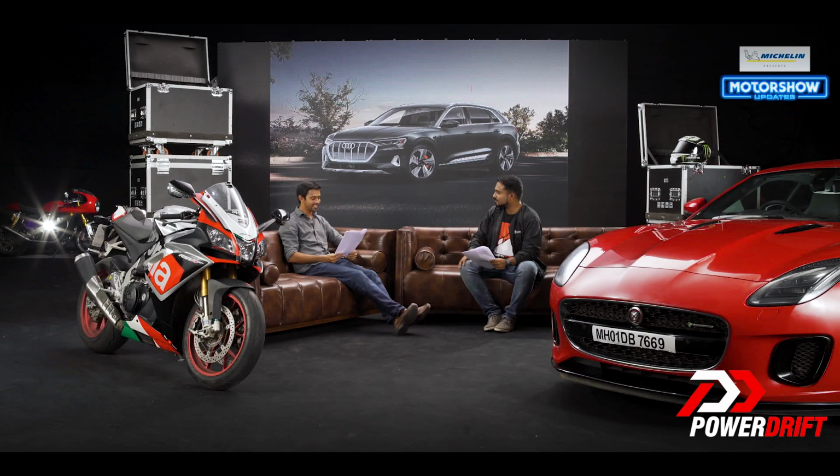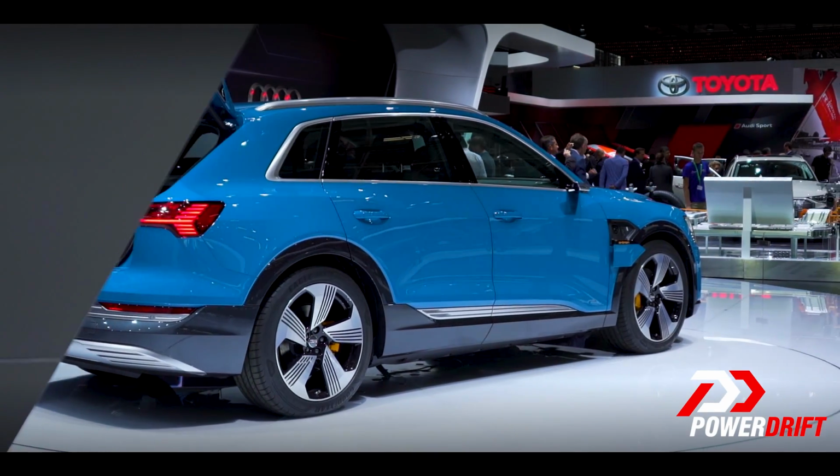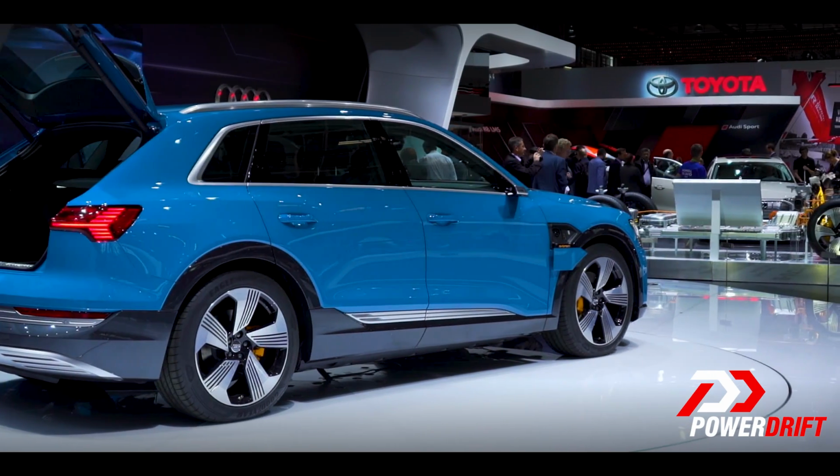But it is pretty impressive looking at the stats over here, and also the fact that you can charge the battery in about half an hour. Welcome to the modern day, my friend. I had a phone that could do that, not anymore because I switched.